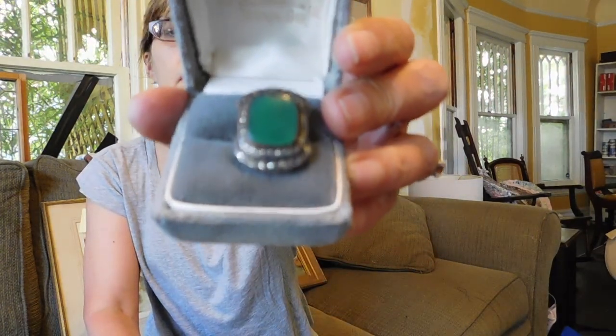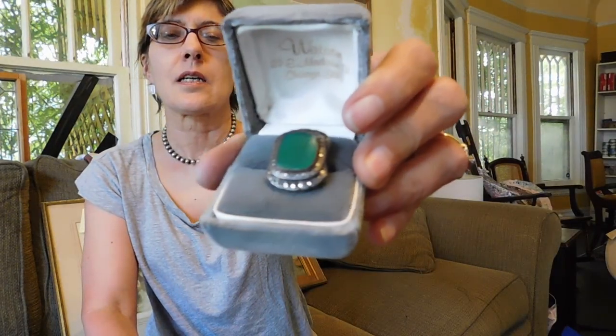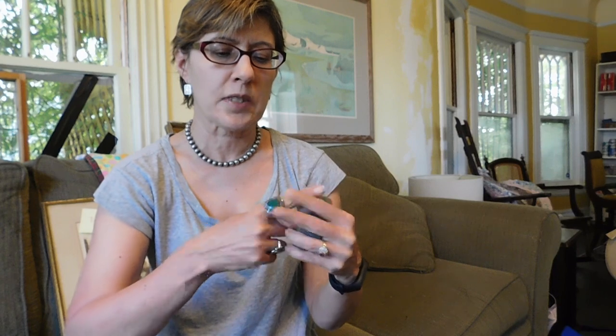And then I got this ring, which is sterling silver marcasite, and I forget what that green stone is, chalcedony maybe? But anyway, this is very Art Deco, 1920s to 1930s. It doesn't have any marks on it, but if it did, they'd probably be worn off because that band is worn pretty thin. This was a loved ring. It's a pretty small size, too, because it fits me. But anyway, I paid $20 for that.